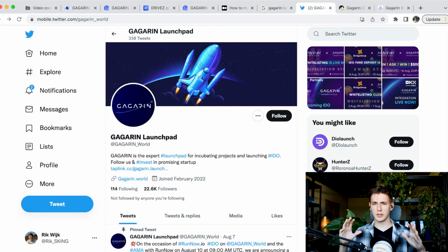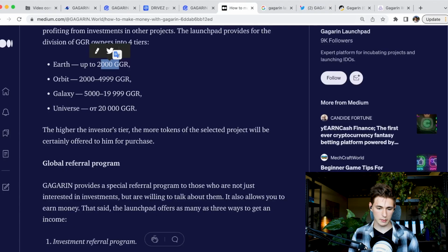Overall though, the design on their social media is great. Despite being very new, they already have tens of thousands of followers. They post frequently. Community sentiment seems to be positive. And again, they post very frequently, which is good. Very good, in fact. Now, they also have a Medium.